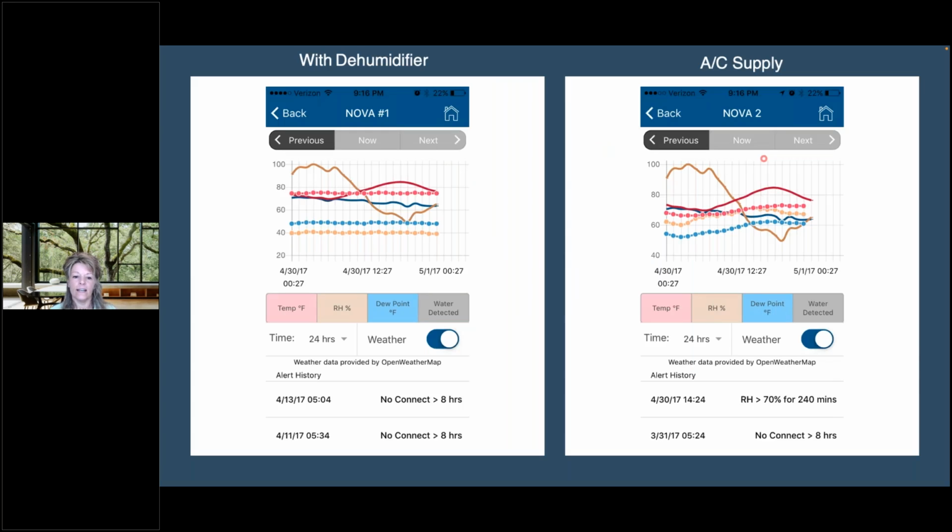This is a case study that we did in the Mid-Atlantic in Northern Virginia. We had two habitat houses located right next to each other, and we encapsulated them. In one we used the AC supply to condition the space, and in the other we used a dehumidifier.